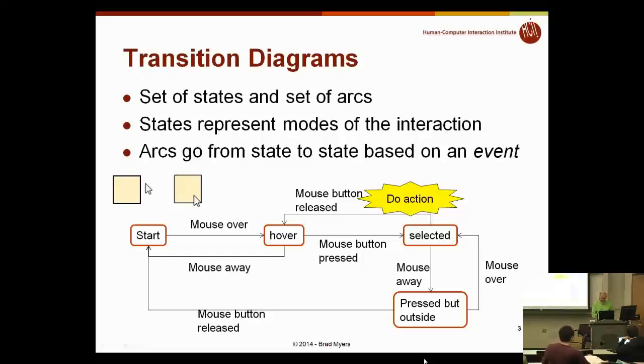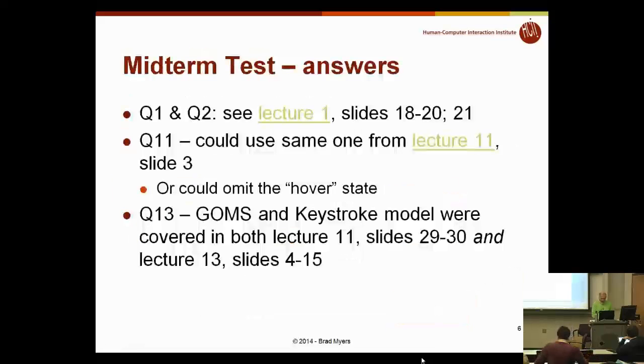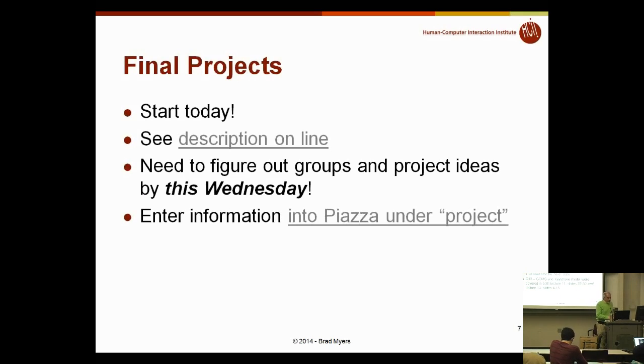I'm certainly happy to, if I graded something incorrectly or if I added it up wrong or anything like that, I'm happy to look at your answers.